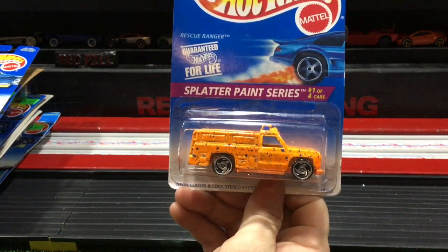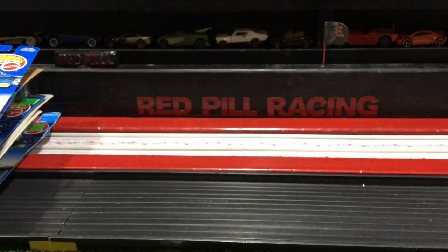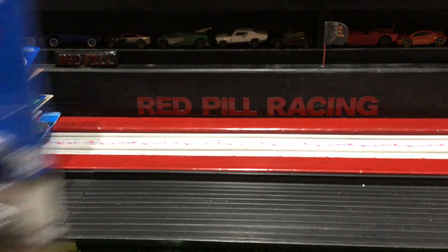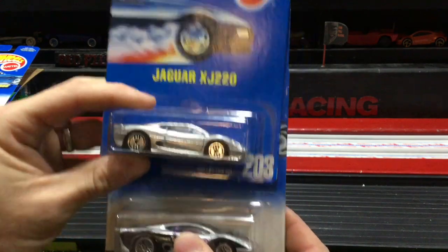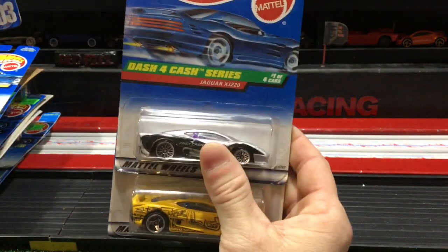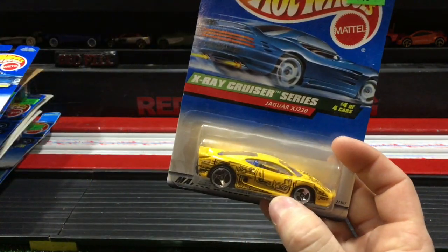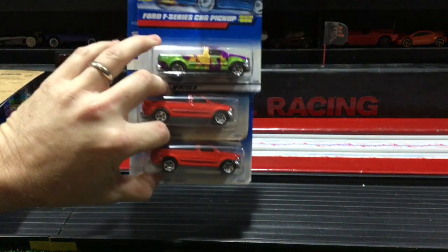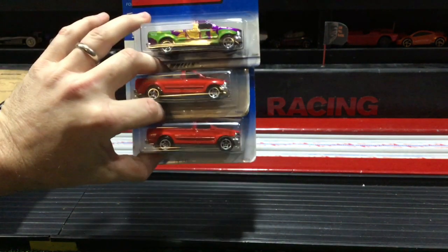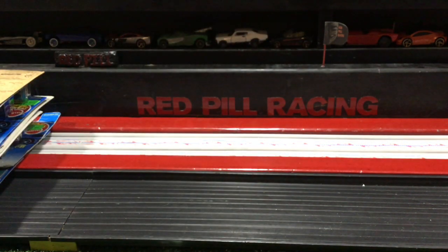Splatter Paint Rescue Ranger. Everybody knows those are fast. Everybody probably already also knows I love my Jags. Check these bad boys out. Fast cars. The old school blue card, the Dash for Cash, and the X-Ray Cruisers. I've got these cars. All of these are fast. Hopefully these are too. Next up, some F-150s, real fast cars out of the pack, and light. Can't turn those down for a couple bucks. Less than $1, gotta get it.